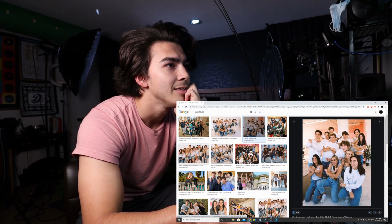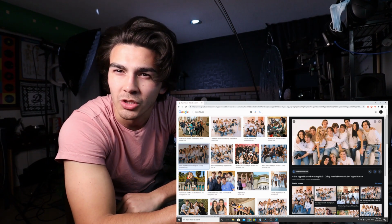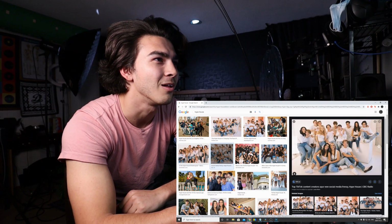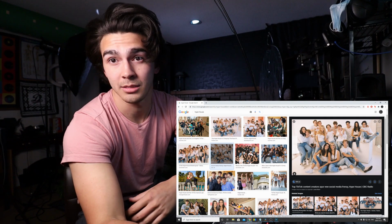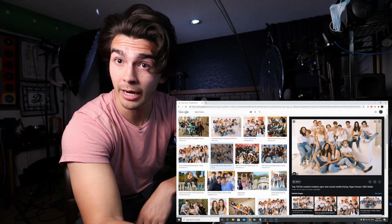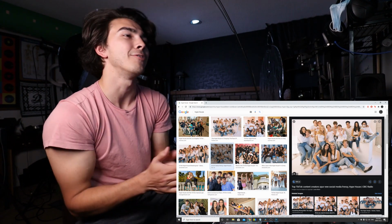Well, let's look at a little more things. Oh, wow. Look at this. Look at this well-diverse group of young individuals. So diverse and welcoming to all. Look, I mean, there's a white guy with blonde hair. There's a white guy with brown hair. And look, oh, look, there's even a white guy with black hair.